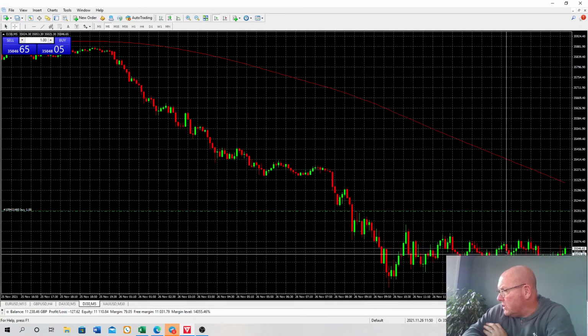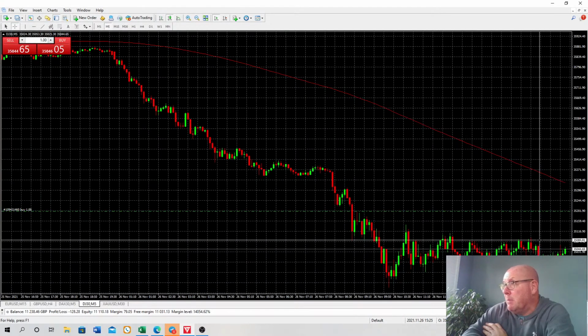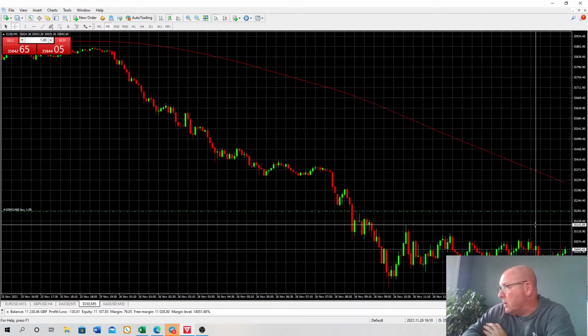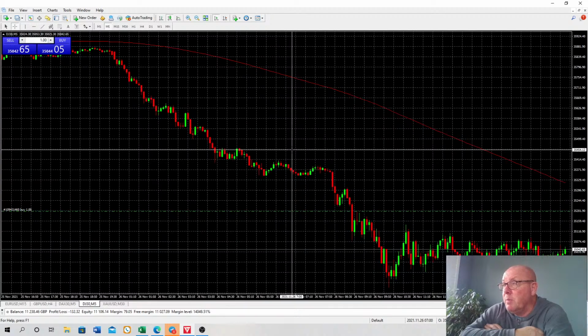Now the range has narrowed, as you can see on the right hand side of the screen. A little bit more normality as we approach the open. If we go back to Monday or Tuesday, I'm not sure which of the 2 days it was, there is the potential for the European trading period to overshoot the actual opening, and that's what I'm looking for today.